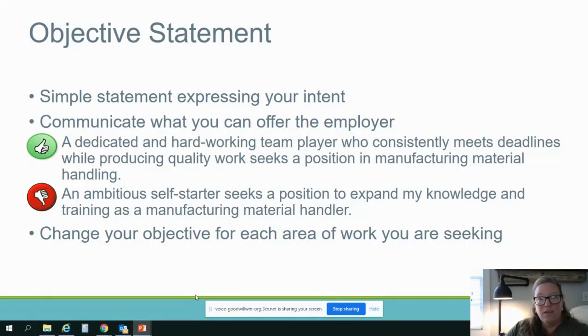What can I do for them that is going to make them want to hire me? How can I be an asset to them? So the first example says, a dedicated and hardworking team player who consistently meets deadlines while producing quality work seeks a position in manufacturing material handling. So in this example, the individual is a material handler.